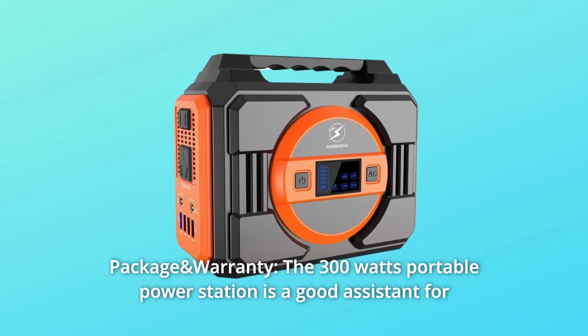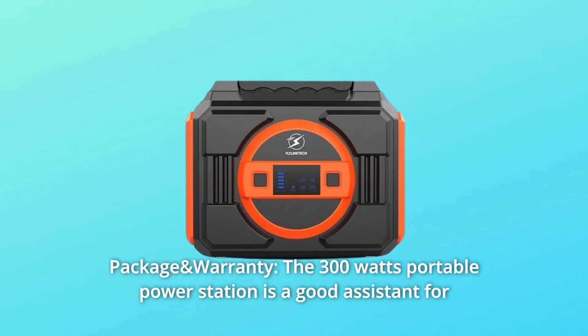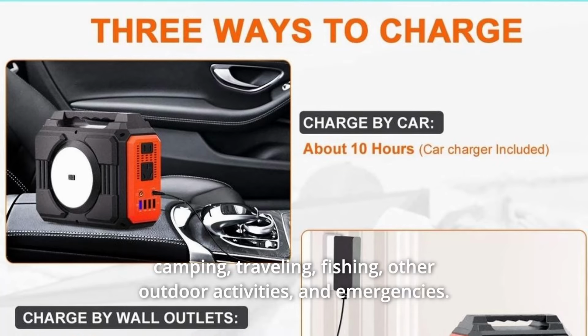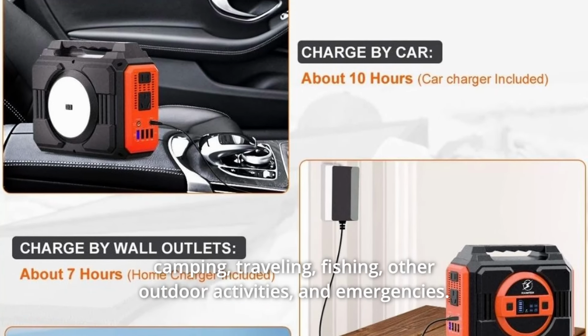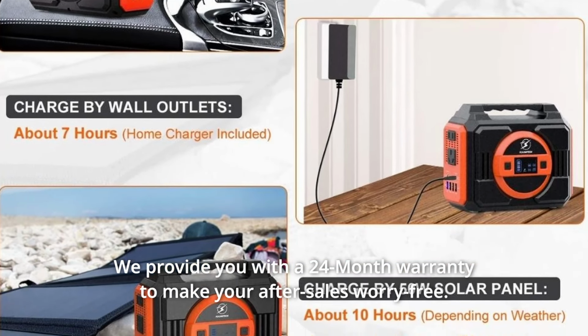Number 9. Package and warranty. The 300 watts portable power station is a good assistant for camping, traveling, fishing, other outdoor activities, and emergencies. We provide you with a 24-month warranty to make your after-sales worry-free, and so much more.